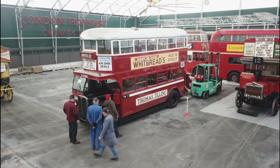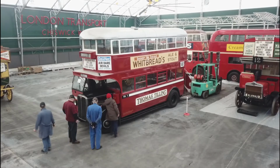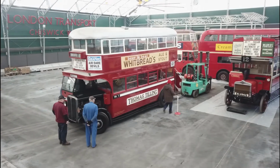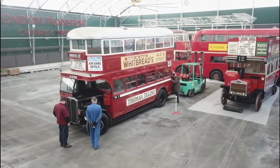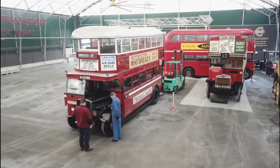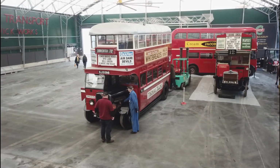The ST just didn't want to start. Despite all our best efforts, eventually, with enough pairs of hands and enough battery power, we got it to go.